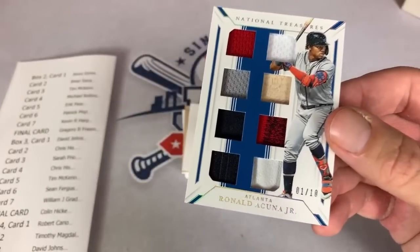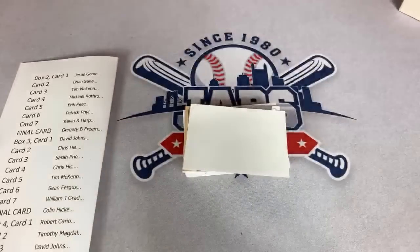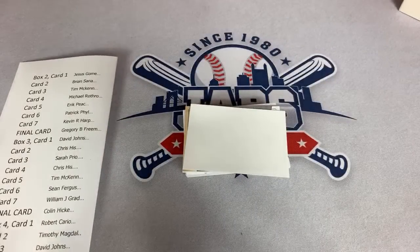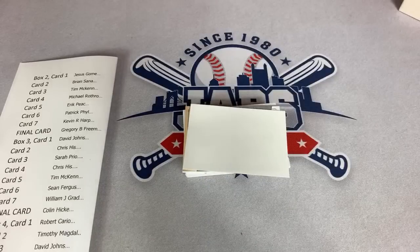Probably going to be a finalist for MVP. I don't think he's going to win the MVP, but I think he might be in the top 3. So card number 4 goes to Michael. Congratulations on that bad boy.